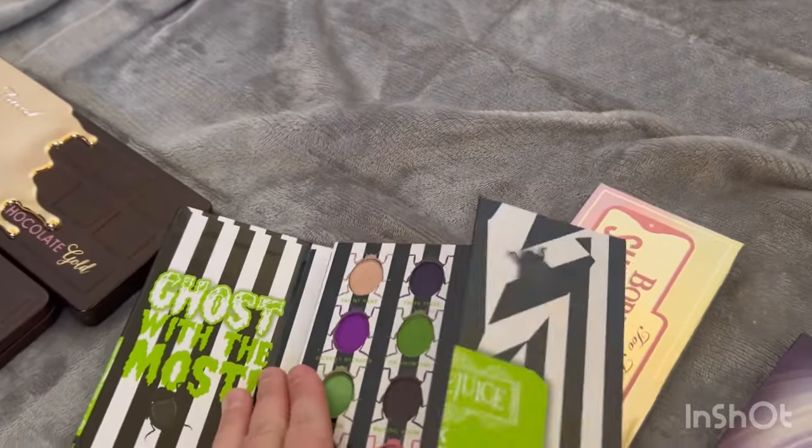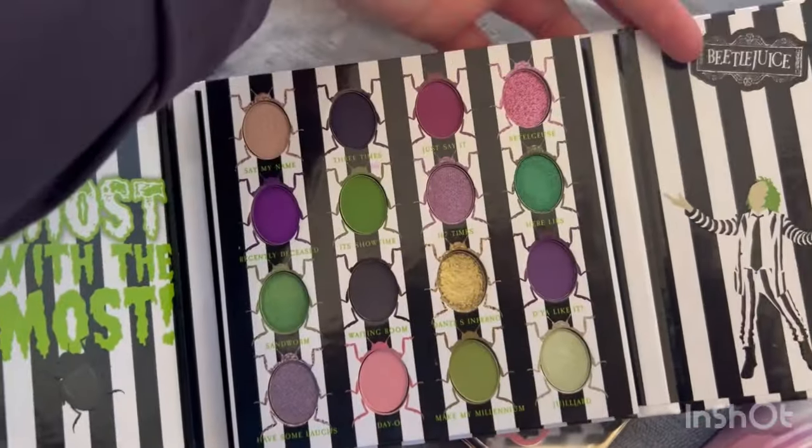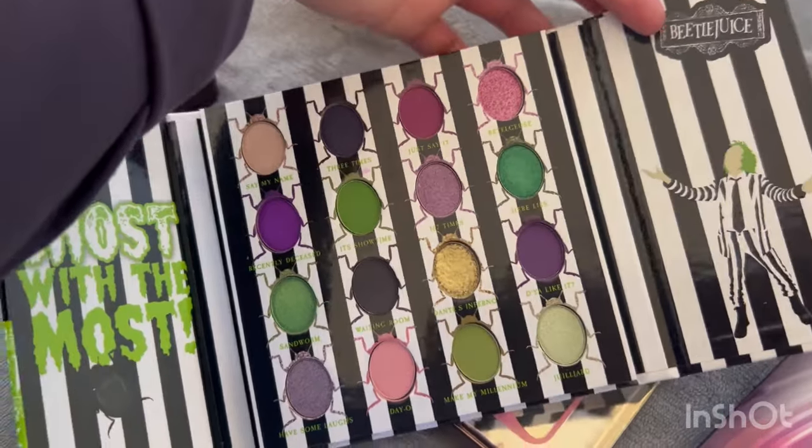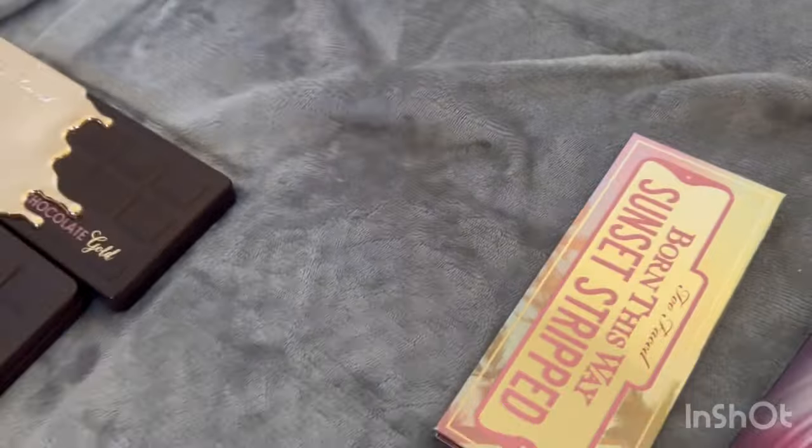And this is, I mean, it's just funny. The shades are small, but they're so Halloween and Beetlejuice. I haven't seen the new Beetlejuice yet, but keep. I don't think I got rid of any of the 16 pans.